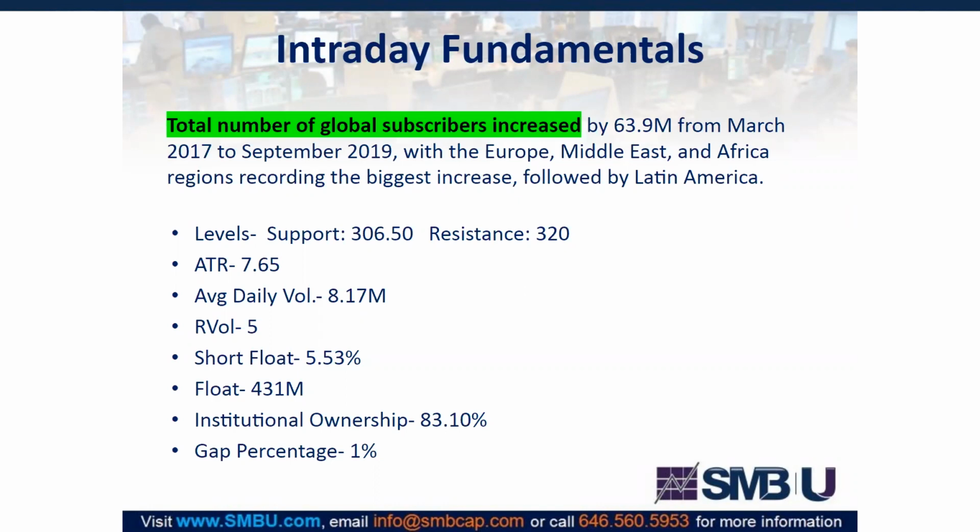And so some of the levels that I was watching was this 306.50 level, and as resistance was this 320 level. The ATR for Netflix was 7.65. The average volume was 8.17 million. Our vol on this day was elevated at 5. The short float was around 5%, which didn't play much of a role. The float was over 400 million. The institutional ownership was about 83%, and on this day, Netflix was only gapping about 1%.